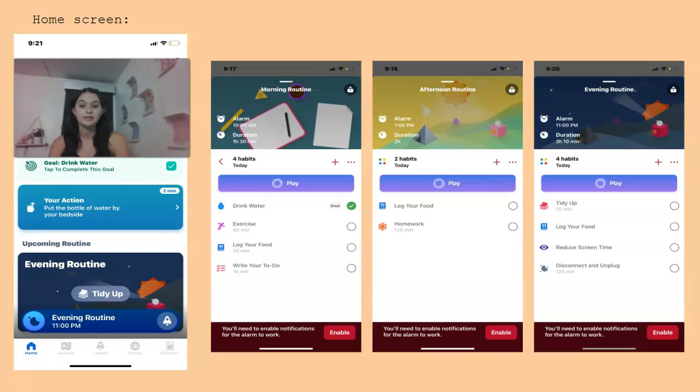Next is my afternoon routine, so I'm usually in classes during this time. So I just have to log my food, which is like lunch, and then do my homework like in between classes or after classes for 2 hours. And then I have my evening routine.